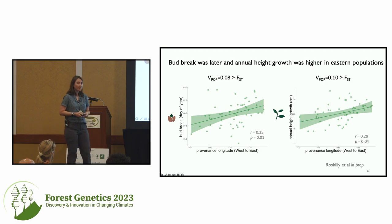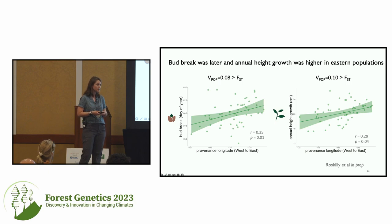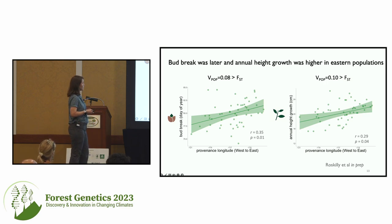As for the environmental predictors, we found that the geographic predictors, at least based on single variable tests, were the strongest. And this is illustrated for longitude here, where bud break and annual height growth were both associated with longitude, such that bud break was later in the eastern populations, and annual height growth was higher in the eastern populations.